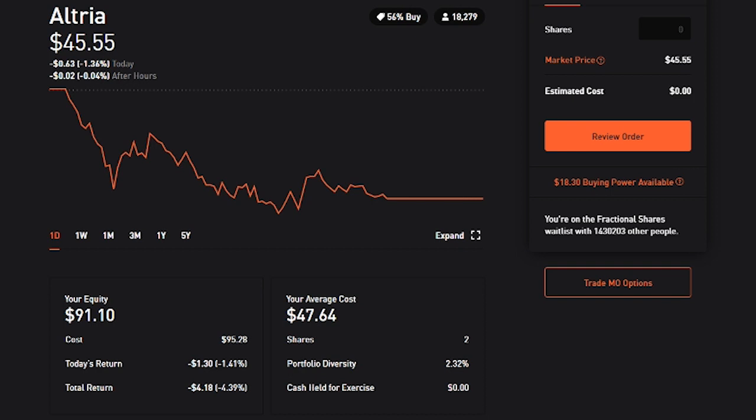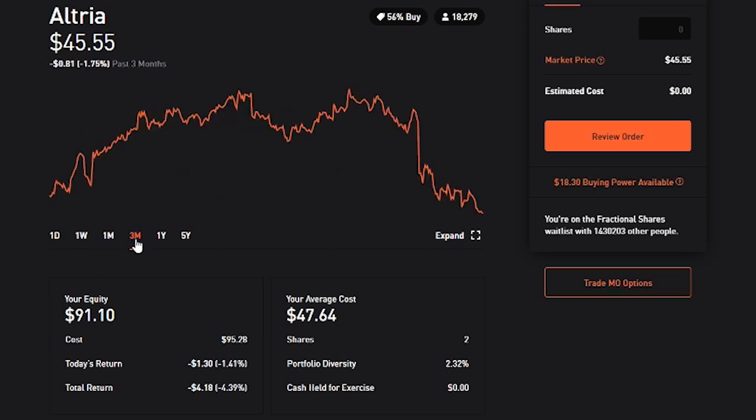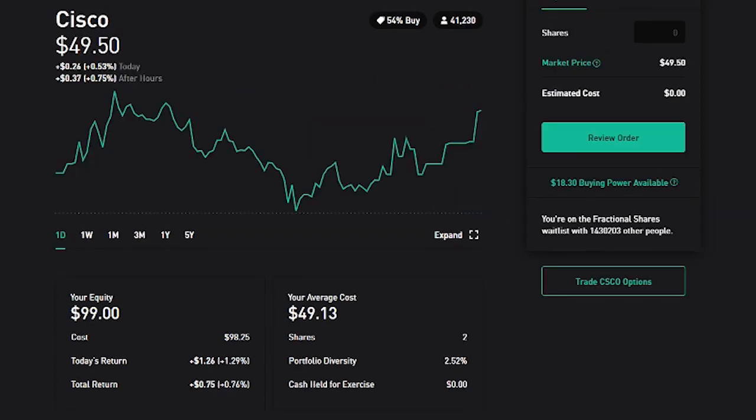So if you are holding this stock and you think it is a good idea to continue holding and even buy on the dip right now, then let me know, because looking at the charts, it isn't looking too promising for them right now. But I just want to get some insight from people who have a little bit of stake in the game. 17 on the list, Cisco.